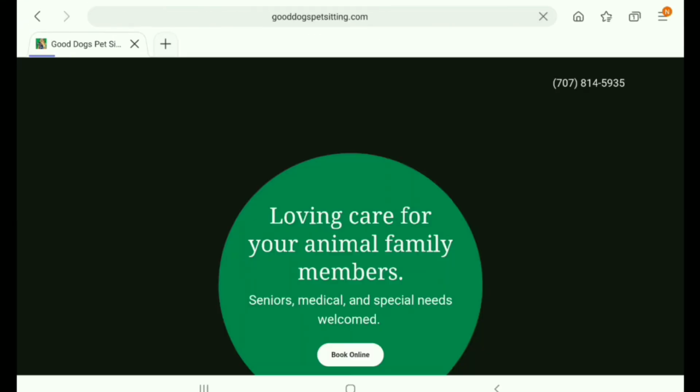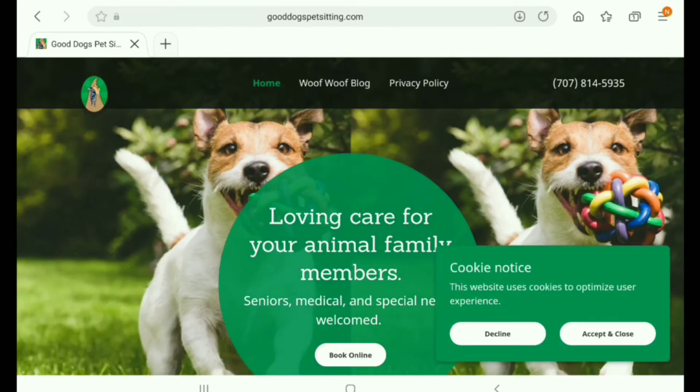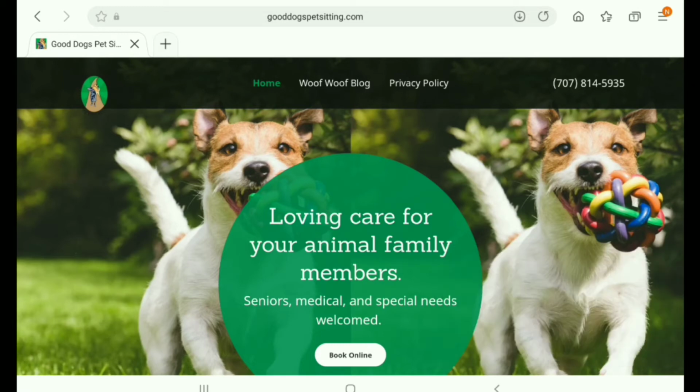Another requirement is the cookie notice. Now, it's not a legal requirement in the United States. It is in the European Union and possibly other countries, but it is a best practice, and you will see this today on just about every website. A cookie is like a cookie crumb. It's leaving a trail of information.